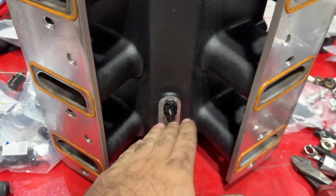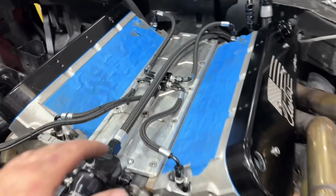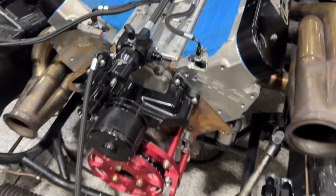As you can see, nice new crimp fitting lines, all that stuff. Got all my fittings plumbed on the bottom of the intake for our boost reference for the fuel pressure regulator, all that stuff. Also, guys, I mounted all this stuff a little bit better than it was.